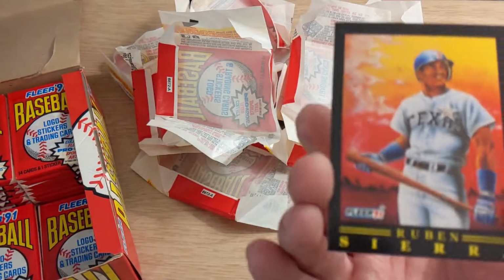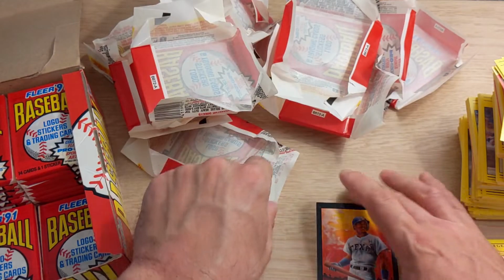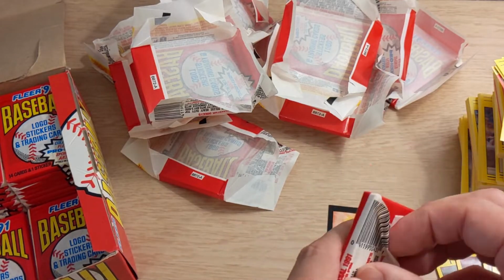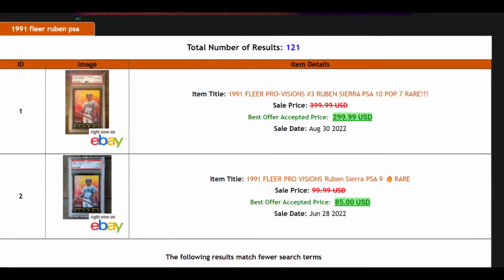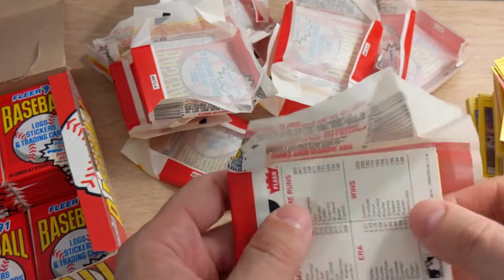But I think I saw the Ruben Sierra on the sold eBay listings. I'll have to double check, but even the Ruben Sierra was expensive, if I remember correctly. So maybe end up sending that one to PSA.